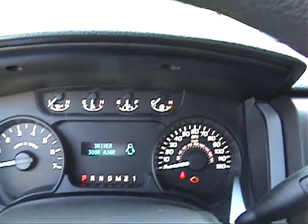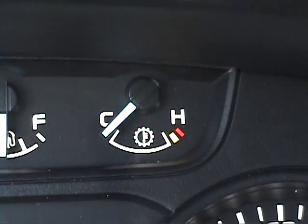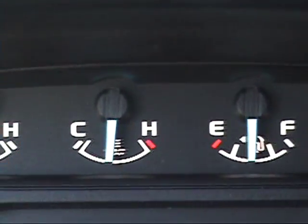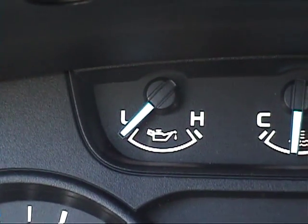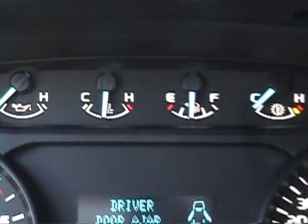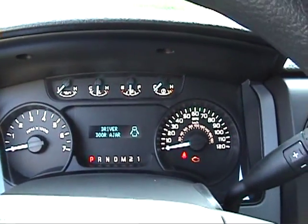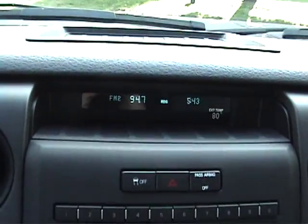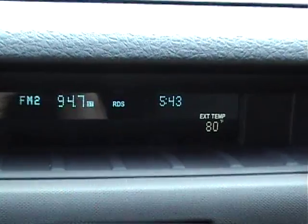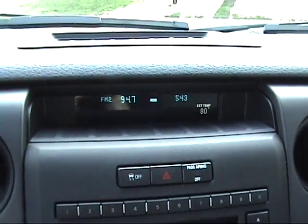It also has a trans cooler gauge right here, along with fuel, regular engine temperature, and oil. They do not have a voltmeter on this one, which I found kind of odd. Anyway, over here it tells you your radio station, clock, and also outside temperature, which is a nice feature to have.